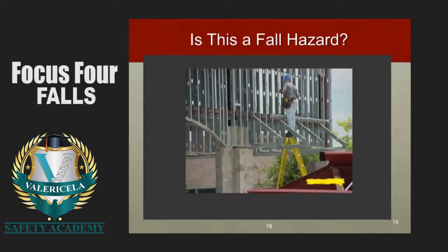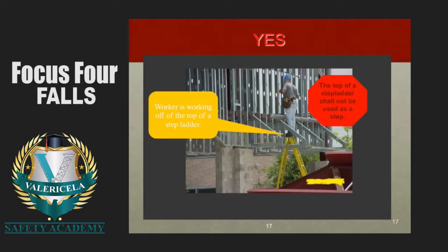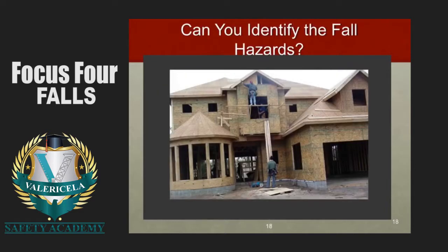Is this a fall hazard? Yes, absolutely. Now I have to pick on painters for a second, because painters almost always have this problem. This is very common, and I see people working on step ladders on the top rung all the time, and that's a big no-no. So workers are not allowed to use the top of a step ladder under any circumstances. So keep that in mind.